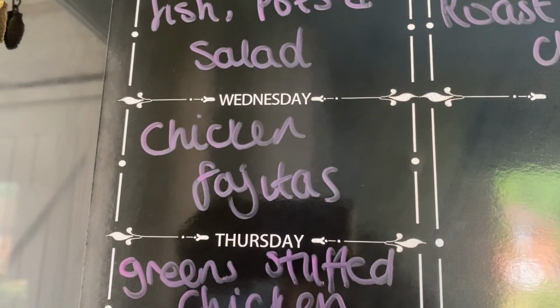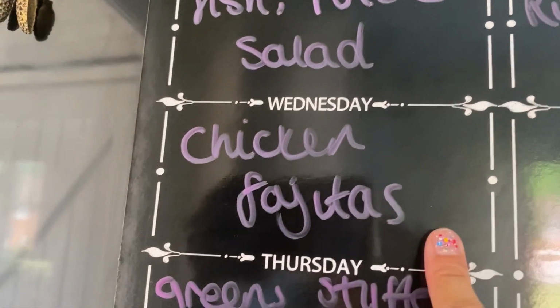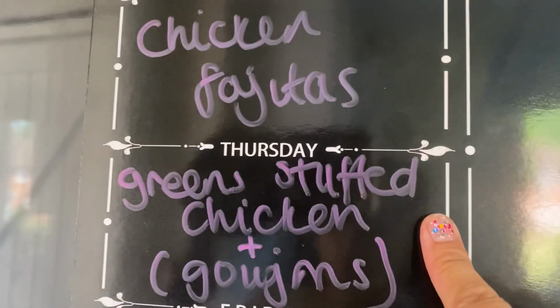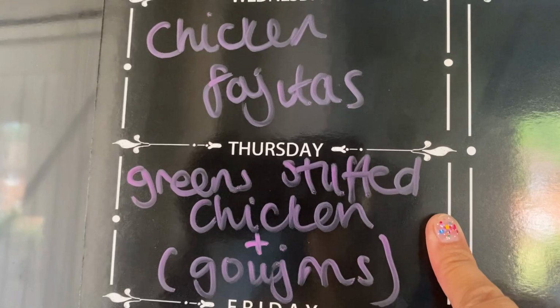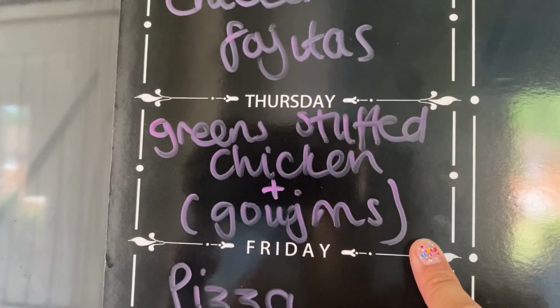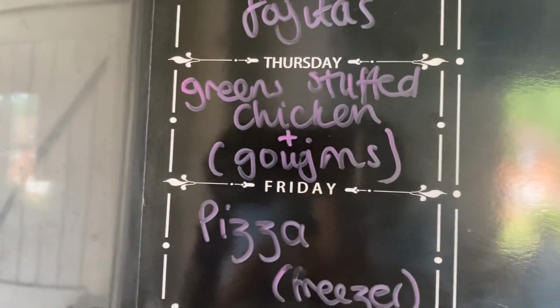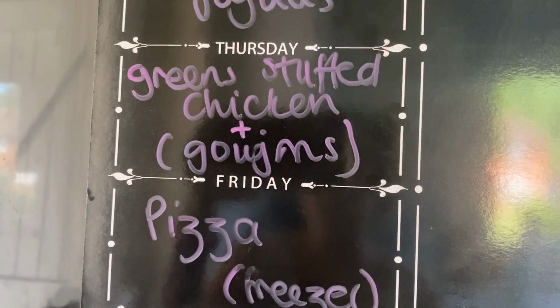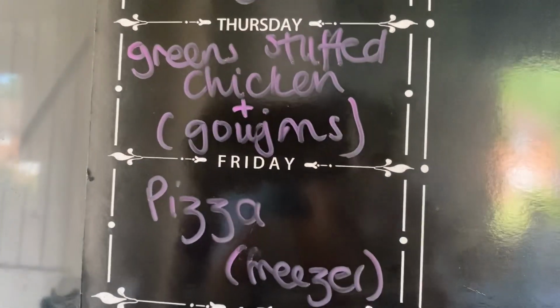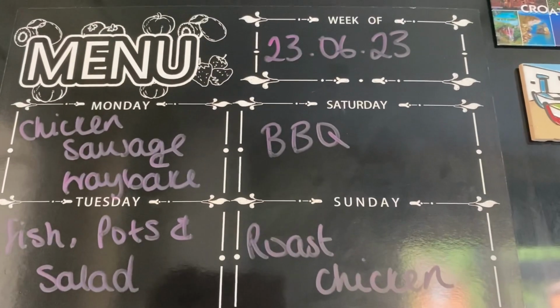Wednesday I'm going to do some chicken fajitas using the Muscle Food chicken. Thursday Yanis and I will have the green stuffed chicken that I got from Muscle Food, and the boys will have chicken goujons, and we'll probably have some sort of rice or potatoes or salad with that. And then it will be back to shopping day again. So that's what we're having this week.